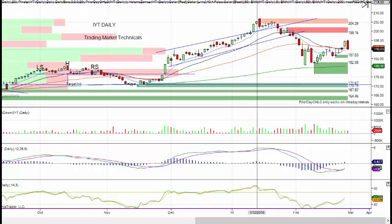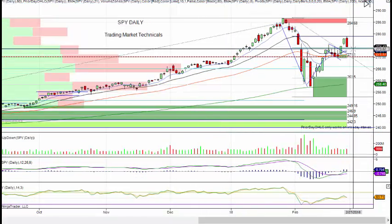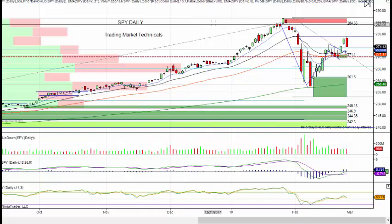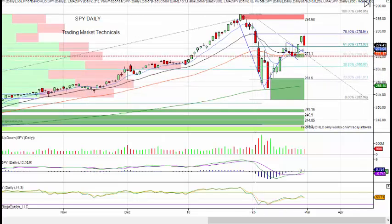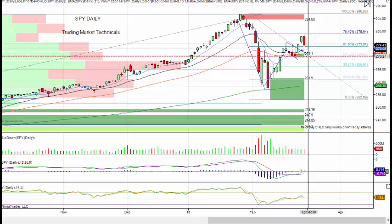Spiders, outside day reversal. Picked that right off, and sure enough, we caught that 61.8% retracement. Let me just move this a little bit over so you can see that 61.8% at 273.98. The next spot, which is a big area in the Qs and the spiders, is going to be that 270 right there. If you notice, that 50 percentile lines up pretty good with the 50% retracement as well as the 271.10. That's why I have it marked in a dash horizontal line.